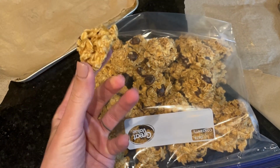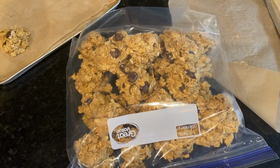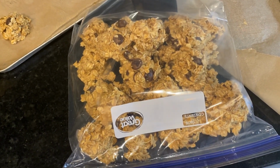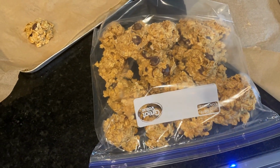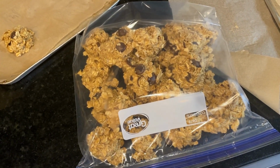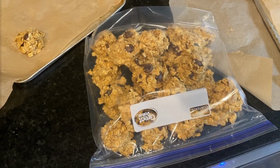Anyways, so these are going to be for when I have a sweet tooth or when I'm about to take my pre-workout, because I cannot take pre-workout on an empty stomach or it makes me really sick. So I'll eat a couple of these and hopefully that will be enough so that I don't get sick. But that is what I just got done making.